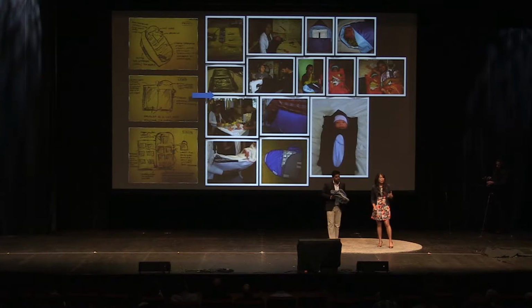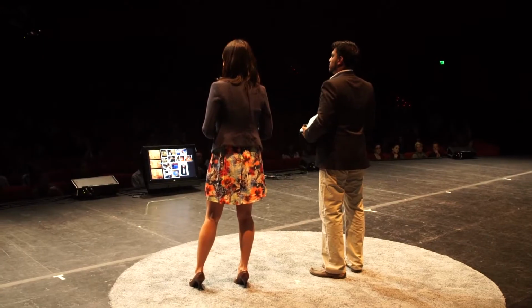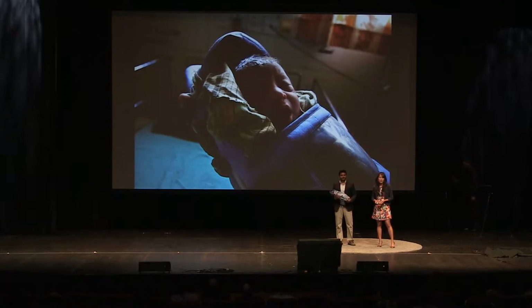Looks simple, but this has actually gone through hundreds of iterations over the years as we moved to India after we graduated and tested and retested with mothers, midwives, doctors, and nurses to make sure that this was truly locally appropriate. At the end of 2011, after years of product development and clinical testing, we were finally ready to launch the product. And here's our very first customer.